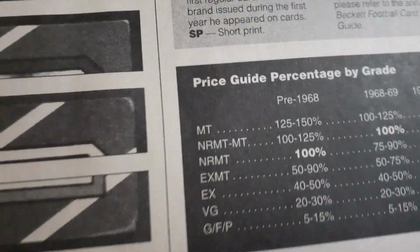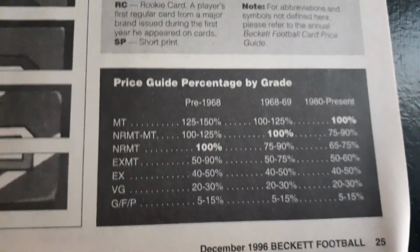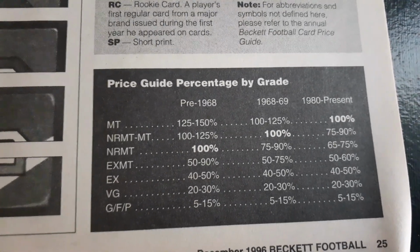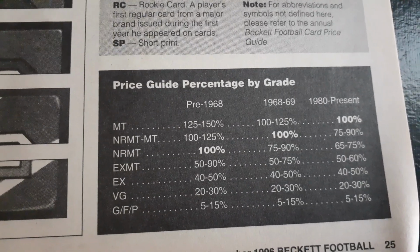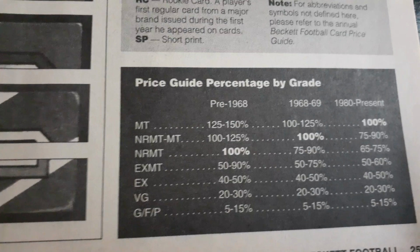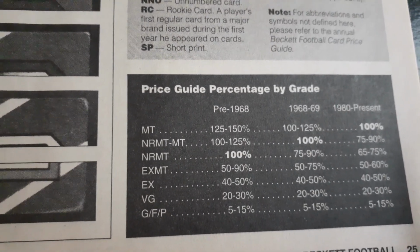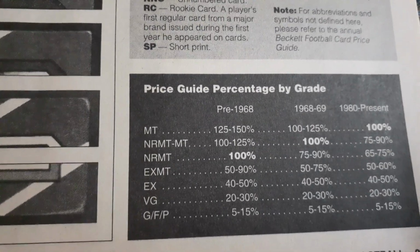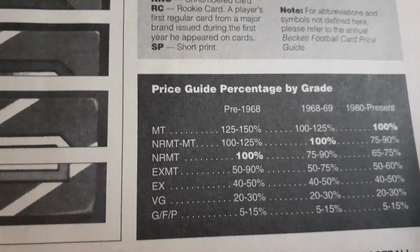Grade your own cards. You can be a grader yourself. And the price guide percentage by grade. This would be interesting for somebody that studied things. Back in 1996, it was more reasonable. So let's say you had an X-Mint card. It could be worth 90% of the price guide price, but a mint was 150. So the difference between a mint and an X-Mint was like 60%.